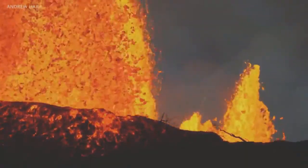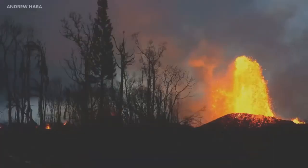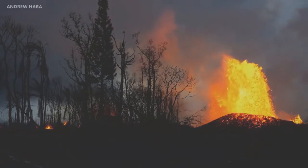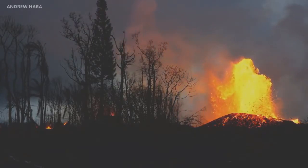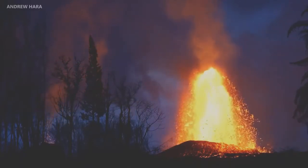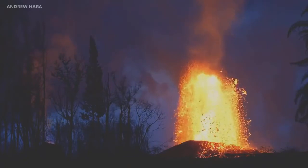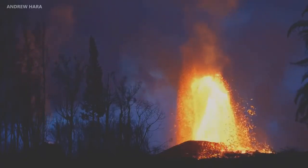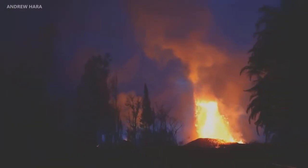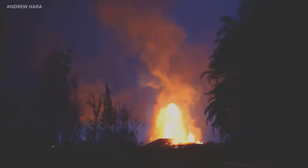But that doesn't mean that there isn't plenty of eruptible magma beneath the surface. We've been trying to bookend this with eruptions that we are familiar with, the 1960 and 1955 eruptions. One lasted just over a month and the other one lasted 3 months. It's hard to say right now. There's no sign that anything is going to slow down at the moment.